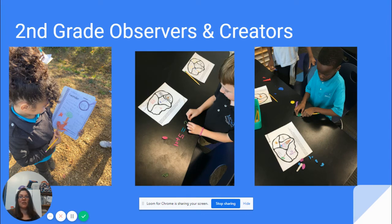Here, second graders were doing some outdoor observation, asking questions, writing down their observations, and they were also learning about brain plasticity, all of the different parts of their brain, which parts of their brain are responsible for learning, for feelings, and for critical thinking. And then they got to spend some time thinking about their brain and thinking about thinking, which is metacognition, which we do a lot of here.